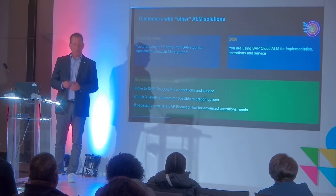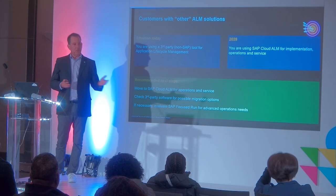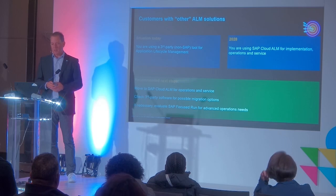So we recommend that customers move to SAP Cloud ALM for operations and service, check whether there's any possibility to bring over data from third party, and then also evaluate whether SAP Focused Run is an option.